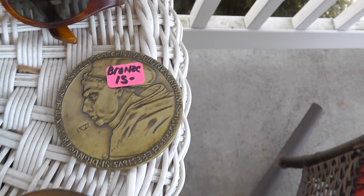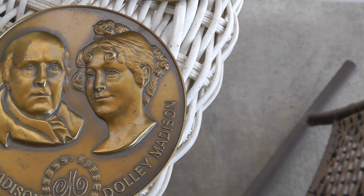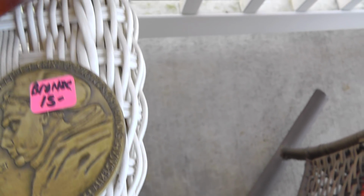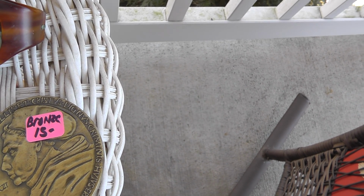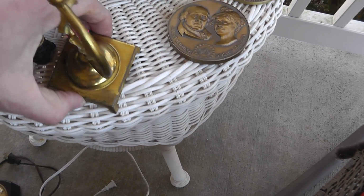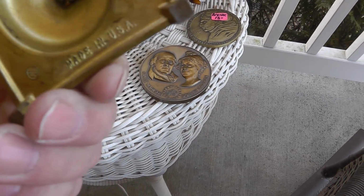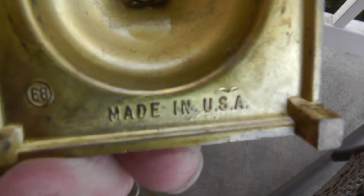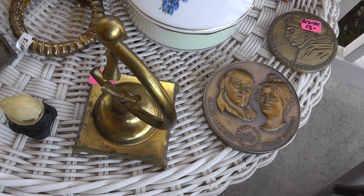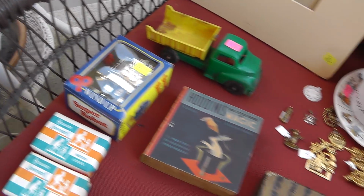2 bronze coins. That was 15 and 10. Dolly Madison, I think James Madison, and looks like Pope. Oh, and I think this is for holding a pocket watch. Brass, made in USA. $5, took a chance on it.